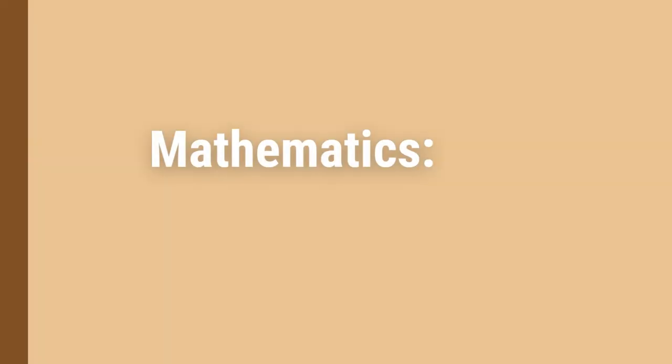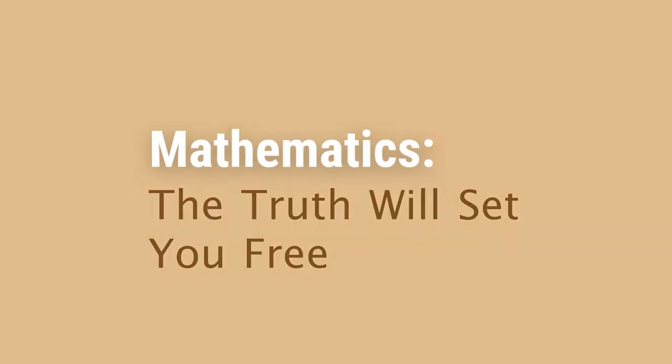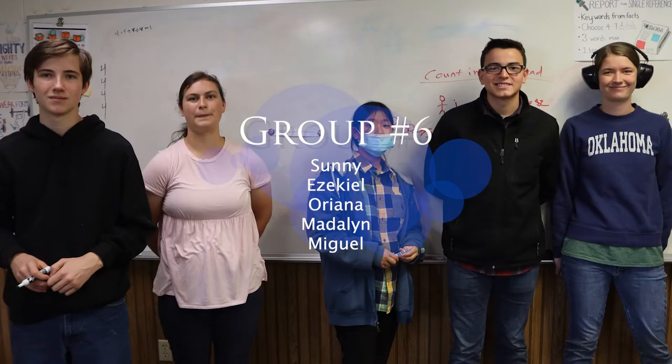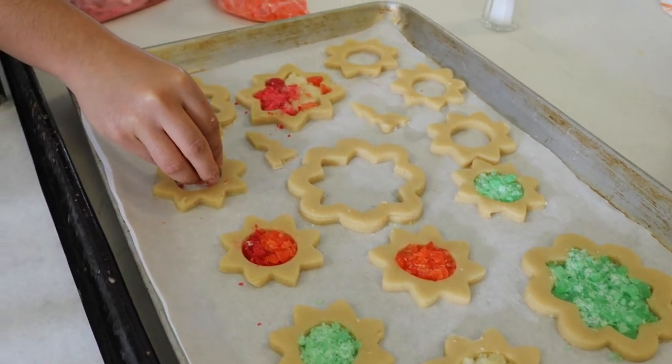And for the mathematic riddle game, The Truth Will Set You Free, the winners are Group 5 and Group 6, both getting the top score of 64 points. Oh, and I guess there were no winners for the Best Stained Glass Cookie Award.